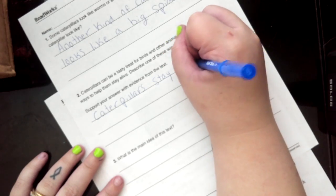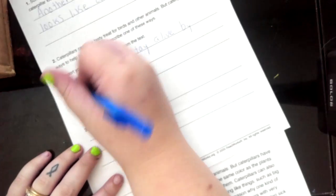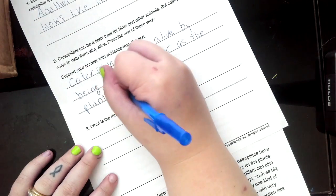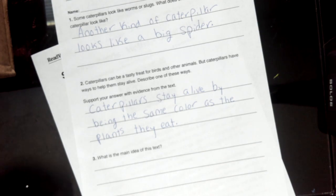Caterpillars stay alive by being the same color as the plants they eat. So caterpillars stay alive by being the same color as the plants they eat. This helps them camouflage so other animals can't see them as they're eating, so they just go right by them.